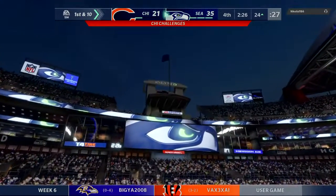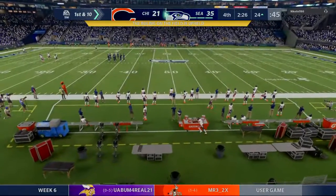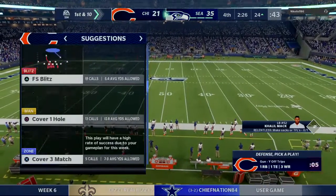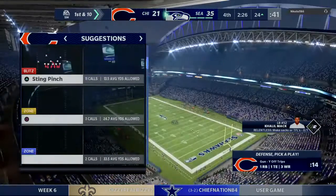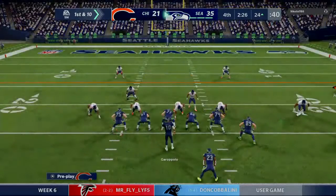And the coach has decided to throw the red flag. He will challenge this play. Well, he challenged the play. It did not pay off. And that means he lost a timeout in that challenge. And as a coach, you hate that.